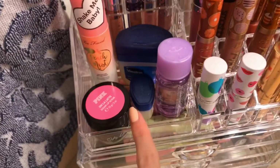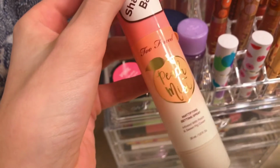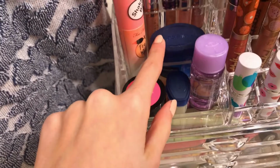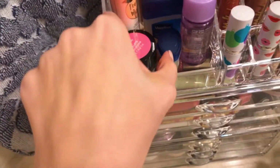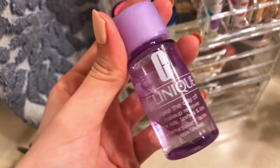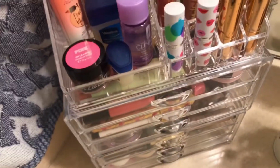In this little square thing, I have my Too Faced setting spray. This is the mini version. I have some Vaseline, and then I have this mini Vaseline Lip Therapy. I have this lip scrub from Pink, and then I have this Clinique makeup remover, which is actually really good. I totally need to get the full size because I love this stuff so much. It works so well for your eyes.